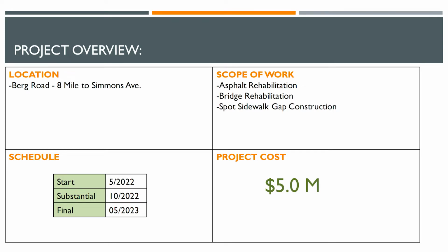The contractor is planning to start on Monday, May 16th, and it is expected to last the full construction season and expected to be back open to traffic in November of this year.